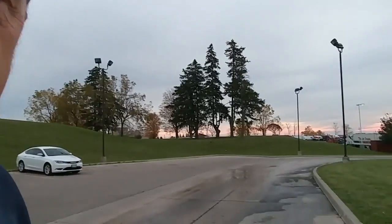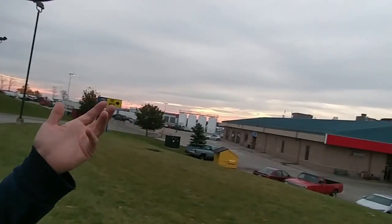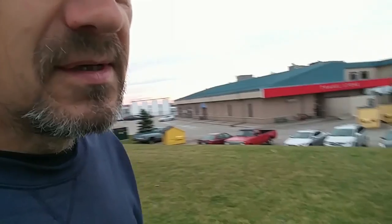Finally I made it to the truck wash. You see my truck is behind me over here. And this is the TA Travel Center in Woodstock, Ontario, and there's no truck washes in the Kitchener-Waterloo area. Some guy said there's something in Elmira, in farm country, but I've never been there.